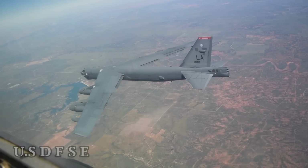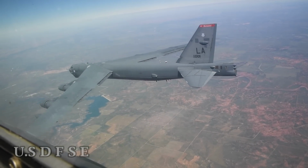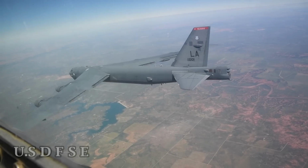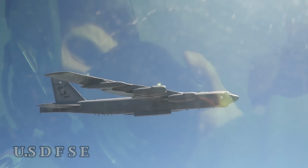Dispersing B-52s across a wider area could help to protect them from attack. It's not for no reason that the Air Force in recent years has begun sending B-52s to the Australian Air Base in Darwin.